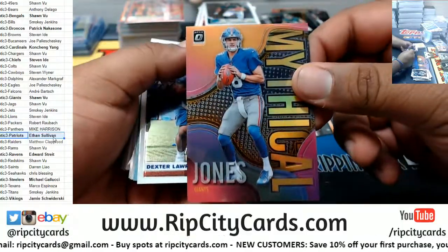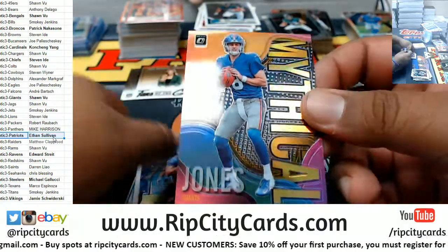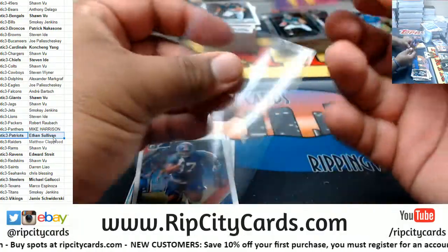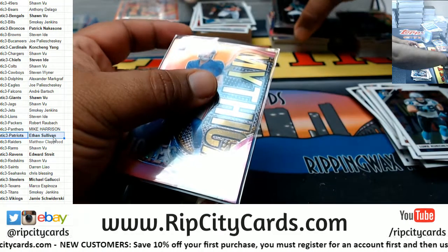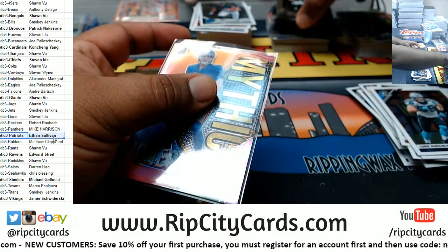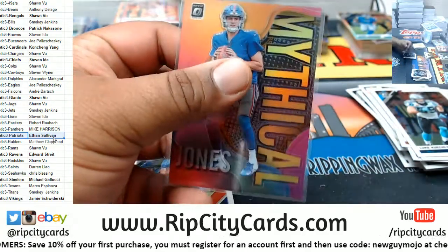Another mythical for Giants Daniel Jones. Actually, this was numbered 1 of 10. Ah, so the lettering is what makes it different, because the other mythical is like silver or something. Very nice.